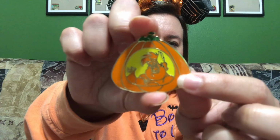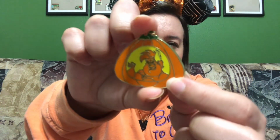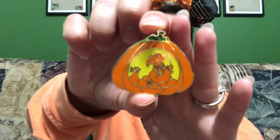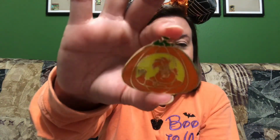But there is Ursula. I kind of would have liked Ursula's hair right here maybe to be white instead of the yellow on the yellow. But it's a really cool pin nonetheless. So this is a Disney recycled pin that I got from Box Lunch. And it was their Halloween mystery boxes from 2003. So last Halloween. So that is my pick for number 6.